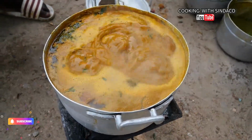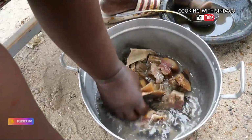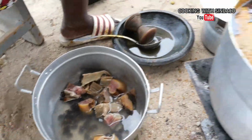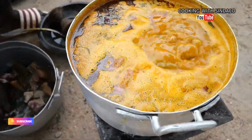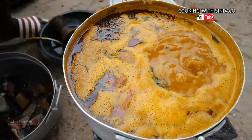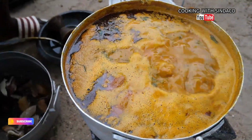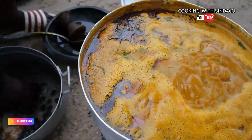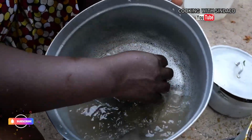So we are now adding our salted fish and the cow skin and apofe. Apofe, I don't know the name, so don't ask me the English name of apofe. I don't know. So this is apofe.